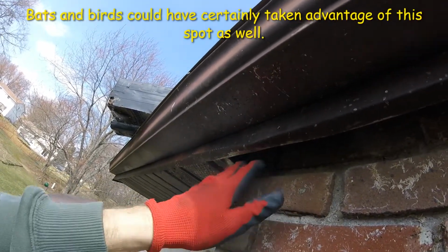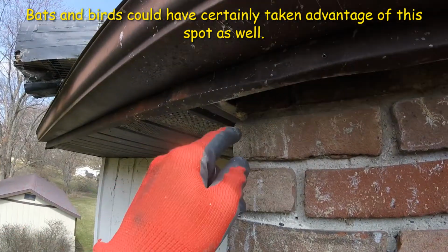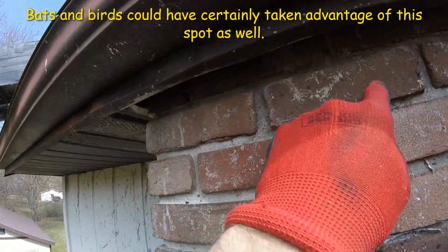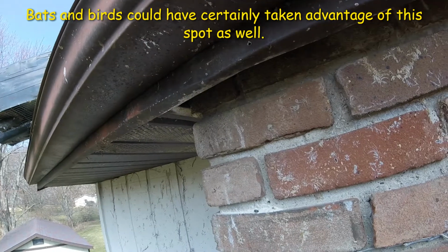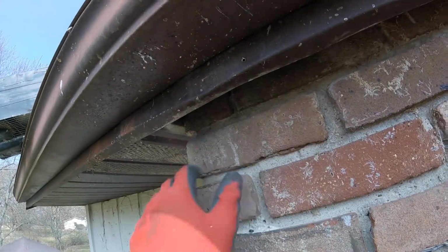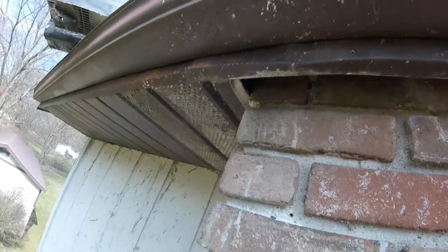Now I had already set traps and caught the squirrels and removed them. But here's a little bit of evidence of the squirrel. See how dirty this brick is? This brick is like this color. But here, it's so incredibly dirty from the repeated movement of the critters that it's kind of charcoal color. Also, we have some corrosion of the soffit here, and we got some rubbing here of this fascia trim.